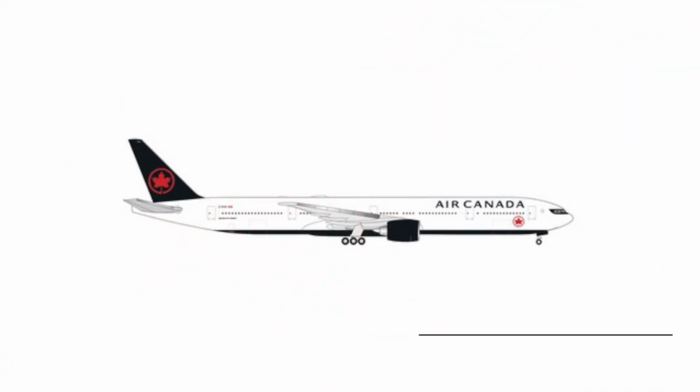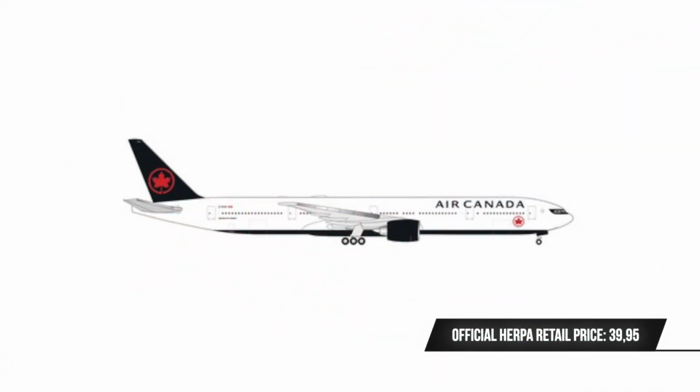And it is kind of the same story for the next model, which is also a 777-300ER. But this time in the standard livery of Air Canada. Back in 2017, Aero Classics already released such an aircraft model in Scale 500, but fair enough, Herpa hasn't done that just yet. Now it's coming in the 03-04 release batch.